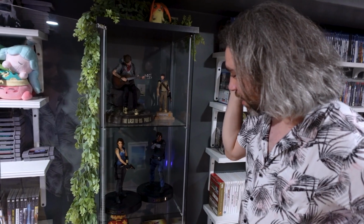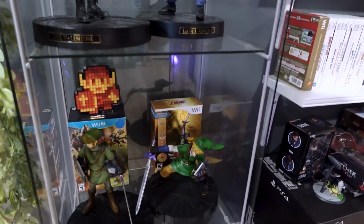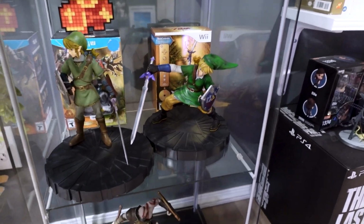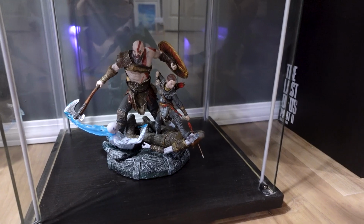We also got Nathan Drake. We have some Resident Evil figures. Legend of Zelda as well. We have two different Links. And then very bottom, God of War. We actually just started playing not too long ago for the first time.